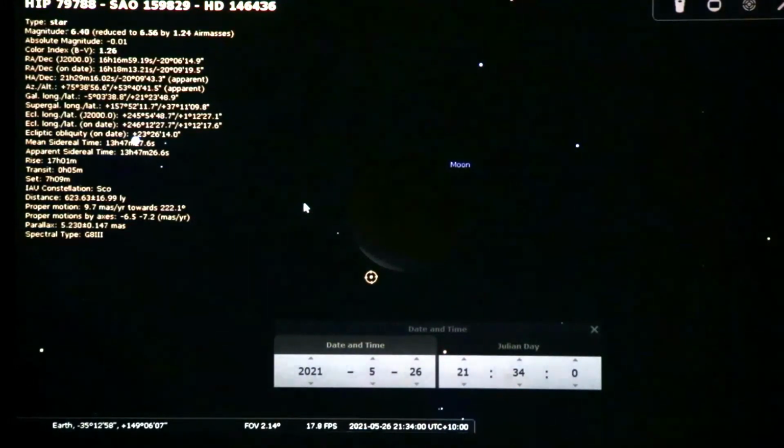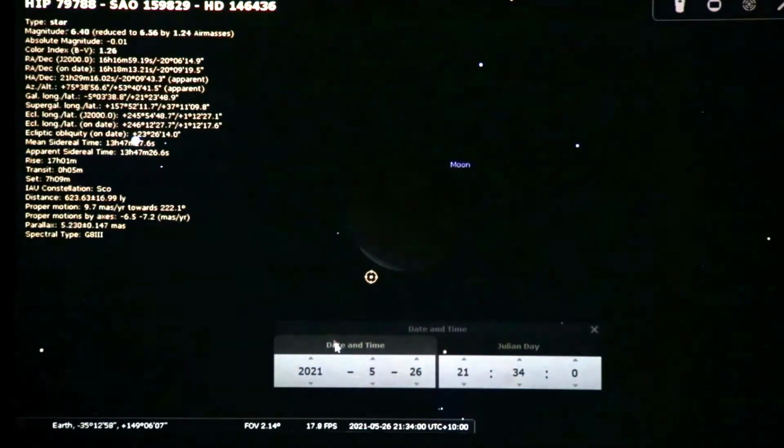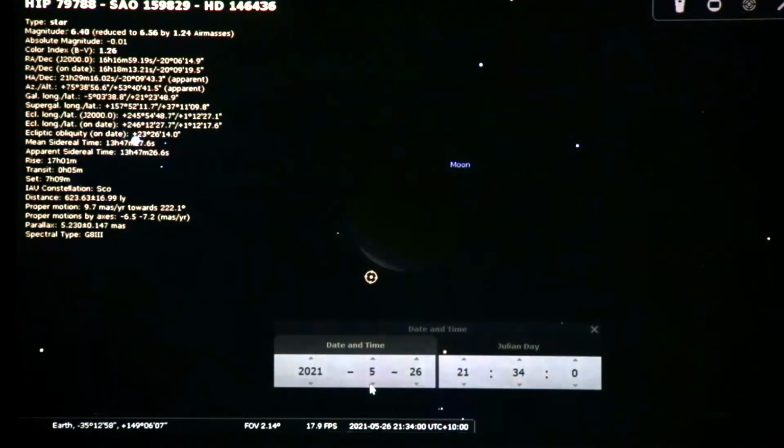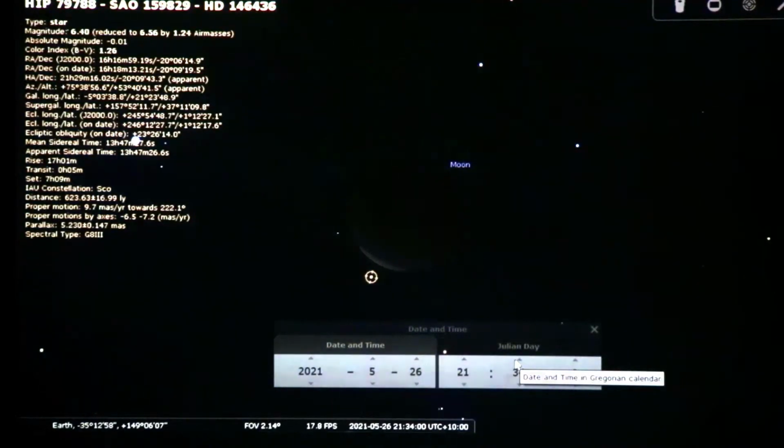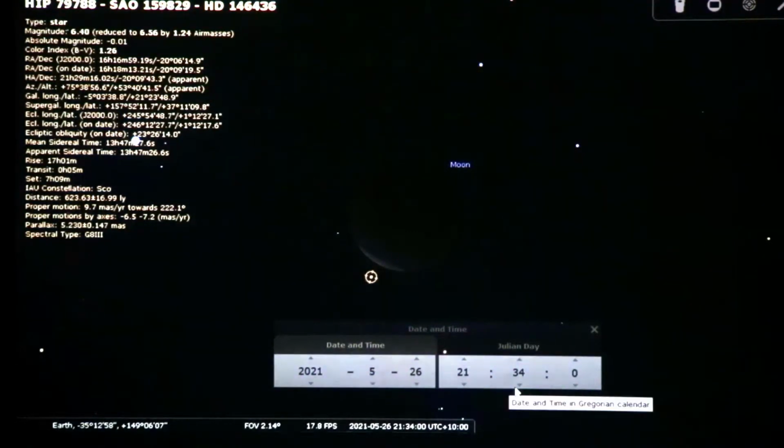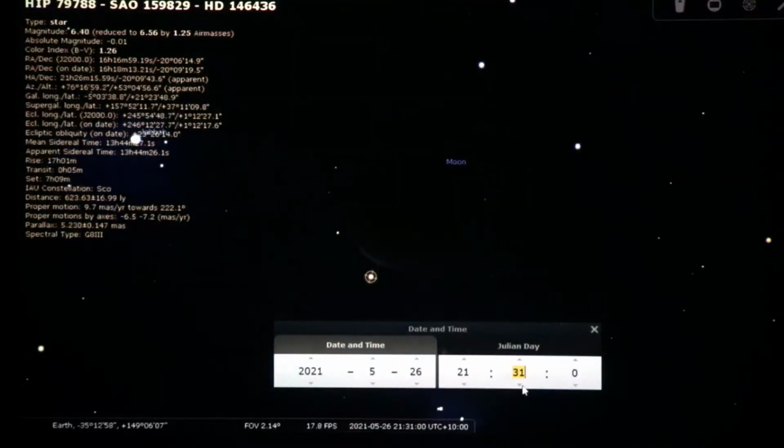What was the date and time again? Sorry? What date and time again? This is the 26th of the 5th, next month. Yeah, 21:34 is about the middle of that. No, the occultation starts about there. So there's a couple of things to look out for besides having a look at the moon.